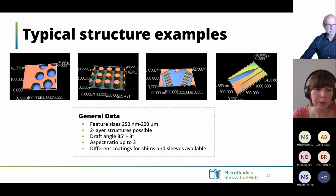And some general data at the end. We can produce feature sizes between 250 nanometers and 200 microns. In some cases, it's possible to do a two-layer structuring process, and we can vary the flank angle of the structures. Typically we have a flank angle of 85 degrees plus minus 3 degrees. And normally we work with aspect ratios up to 3. In some cases, we also offer different coatings for shims and sleeves.